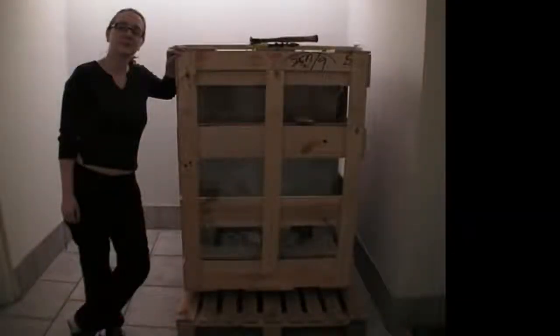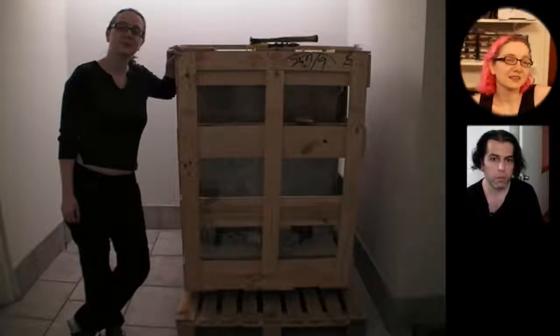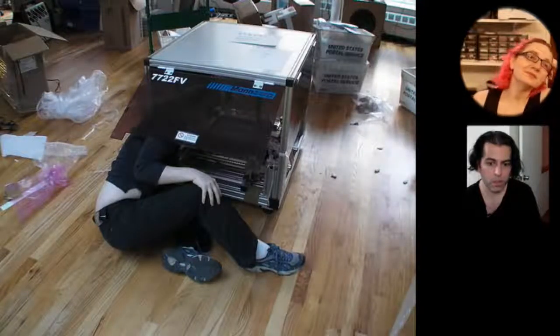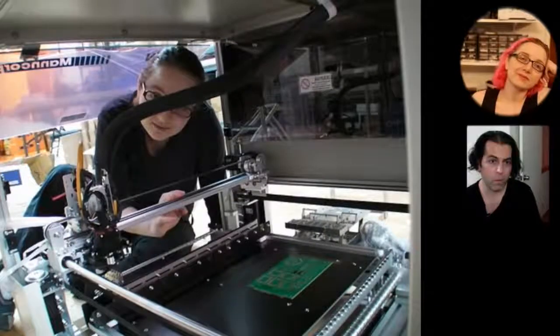So we moved a block away, and this is another apartment. You got a pick and place. Yay! And you promptly crawled inside the pick and place after you unboxed it. This was when we had a little bit more room. And this was the very first hour you had it. I'm inside the pick and place, and you were learning how to run the pick and place machine.